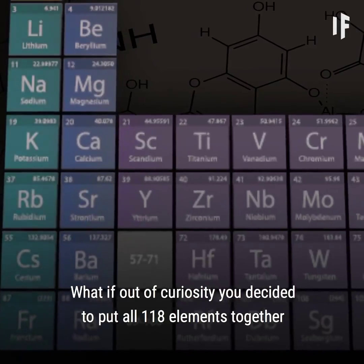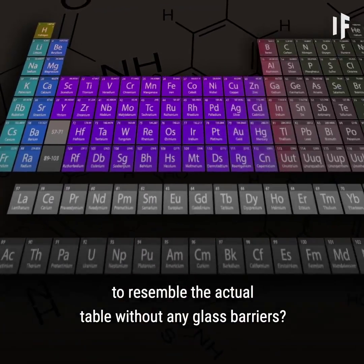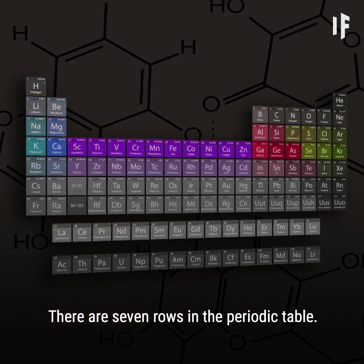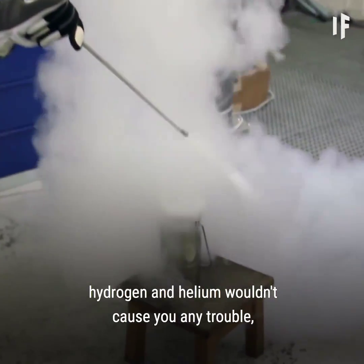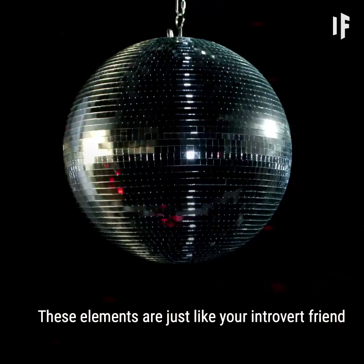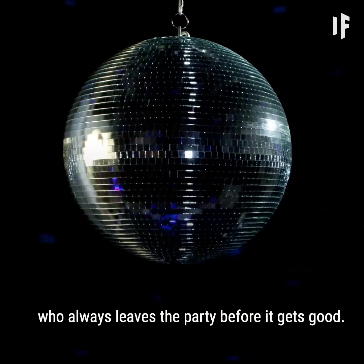What if out of curiosity you decided to put all 118 elements together to resemble the actual table without any glass barriers? There are 7 rows in the periodic table. Starting on the first row, hydrogen and helium wouldn't cause you any trouble, aside from them rising upward and dispersing right away. These elements are just like your introvert friend who always leaves the party before it gets good.